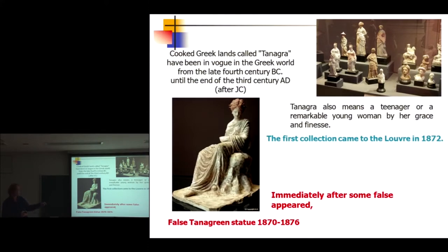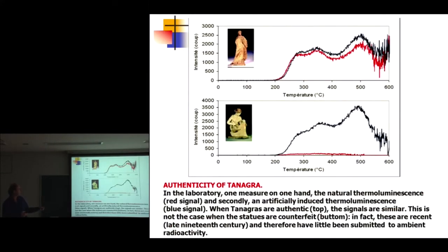So now in the Louvre, with the thermoluminescence, they try to look at the authenticity of the different Tanagra. For instance, this is a thermoluminescence profile. You see it's coming from room temperature, so they do not need to go below room temperature. With a Risø apparatus, it's classical to go from room temperature to 600. So this is the profile of the thermoluminescence of the Tanagra. The red signal, this is a natural thermoluminescence, coming from the original Tanagra.